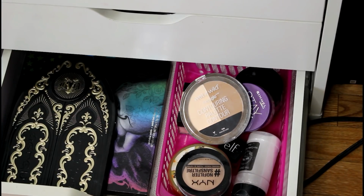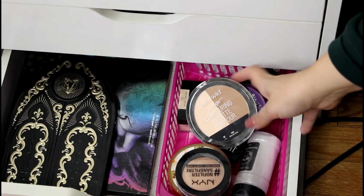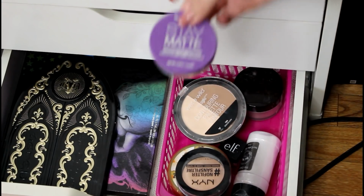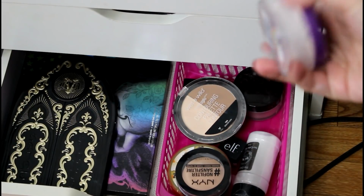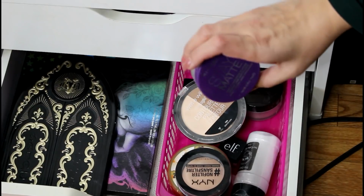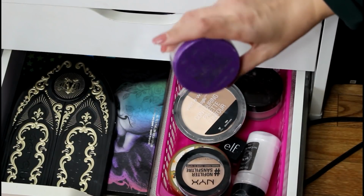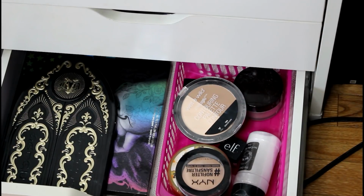For under the eye and face powder, I'm gonna need to get 2 different things. I think my face powder is gonna be the Stay Matte from Rimmel because this is also makeup use up too. Like, this is awesome. I think I would take this anyway, but I think it's a good idea to have a couple of my makeup use up items in here so that I can still kind of reach my goals for those by the end of this year. So let's take that.